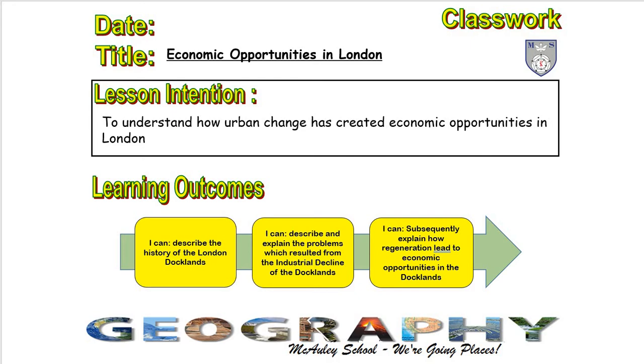And this was funded by the government, and they bought up loads of the land and the warehouses, and they started to regenerate the area and make it into a financial centre. They built Canary Wharf, that really tall, distinctive building with the triangle on the top. And for a long time, before it was overtaken by the Shard, that was the tallest building in London.